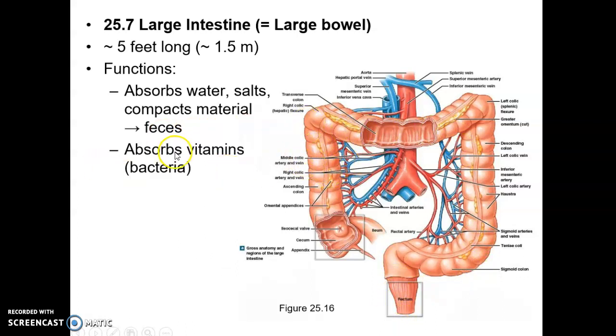Nutrient absorption in the sense of vitamins. A fair amount of vitamins are absorbed, and this is a result of the symbiotic association we have with bacteria that naturally inhabit our large intestines. So those symbiotic bacteria we have in our large intestines are an important part of our health, those organisms, and an essential part of having us maintain a well-functioning digestive system that maximizes absorption of nutrients and vitamins.